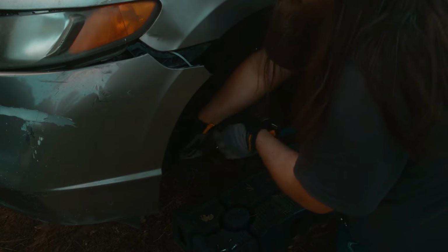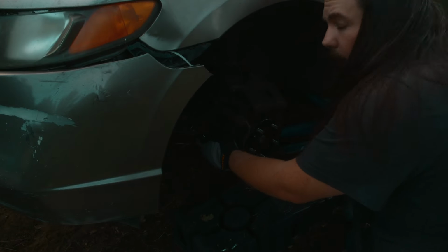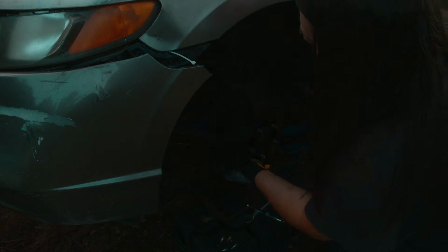That's right, I put this on with an impact because I couldn't get myself in there. Will this work? I shouldn't have done that. Always try to hang your brakes rather than just rely on them staying up on their own accord. Get it? Because I'm working on a Honda. Yeah, that was a bad joke. Come on. There we go. Brakes are officially off.